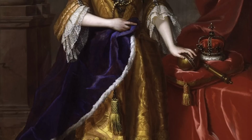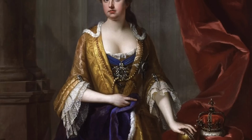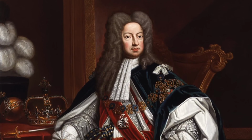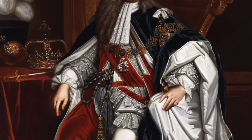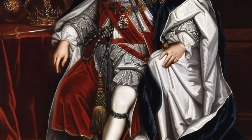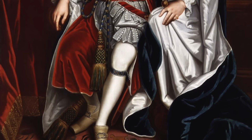But it was after Anne's death, when the Hanovarians came to the throne, that Hampton Court truly began to thrive, resuming its role as a fashionable entertainment venue. King George I, a distant Stuart cousin, inherited the throne in 1714. Not something he was pleased about, having wished to remain in his beloved Germany. Seen as a dull and cold individual, George was never popular with his subjects.